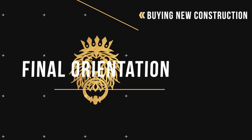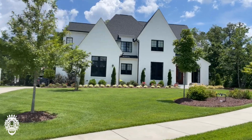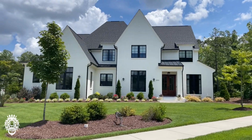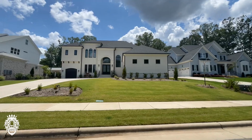Next step in the process is your final orientation. This is happening usually the day of or the day before closing when you go to actually own the house. At this point, you will have given that final inspection over to the builder. They've done all the work that needed to be done with it. The light switch that wasn't working was replaced and all that sort of stuff.